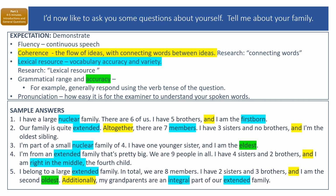I'm from an extended family that's pretty big. We are 9 people in all. I have 4 sisters and 2 brothers, and I am right in the middle, the 4th child. I belong to a large extended family. In total, we are 8 members. I have 2 sisters and 3 brothers, and I am the second oldest. Additionally, my grandparents are an integral part of our extended family.